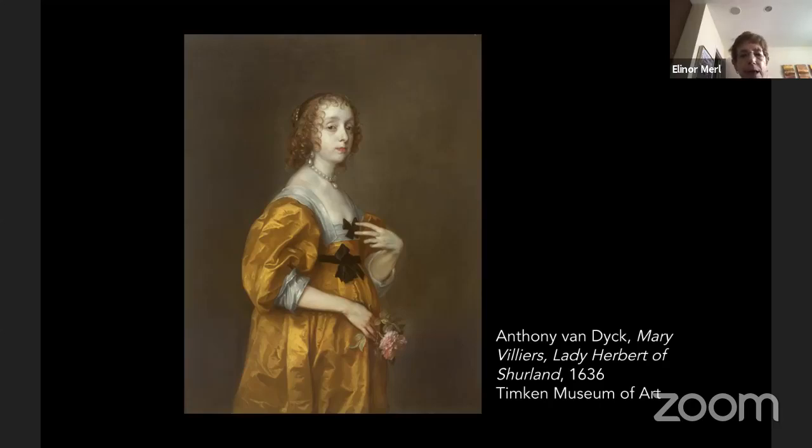Lord Herbert and Lady Mary were married in the king's private chapel, a sufficient demonstration of the affection in which both were held by King Charles. Tragically, Lord Herbert died of smallpox just 2 years later in 1636, which is when this portrait was commissioned by Charles I, who hung it in his chamber.